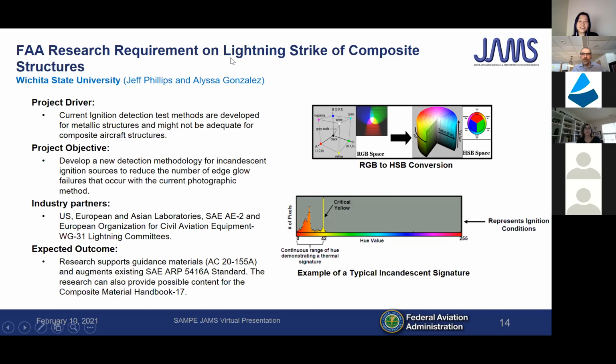The study showed that the ignition could be predicted by analyzing the hue histogram of the detected light emission source. As shown in the bottom figure, the incandescent signature is present when both a continuous spectrum and a peak at critical yellow hue are observed. For this project, we work closely with SAE Lightning Committees and lightning laboratories in the US, Europe, and Asia. And of course, the research findings will support guidance materials, augment existing 5416A standards, and also provide possible content for Composite Material Handbook 17. Next slide, please.